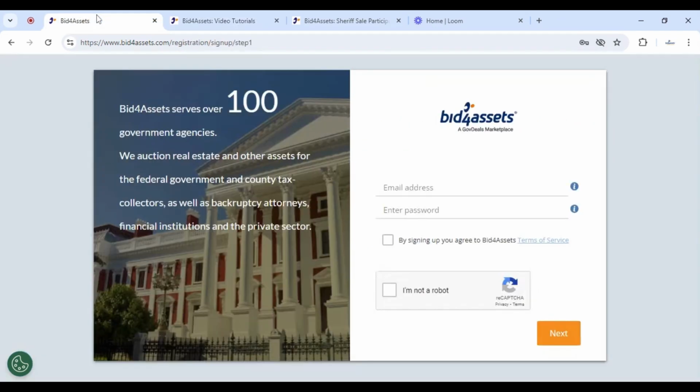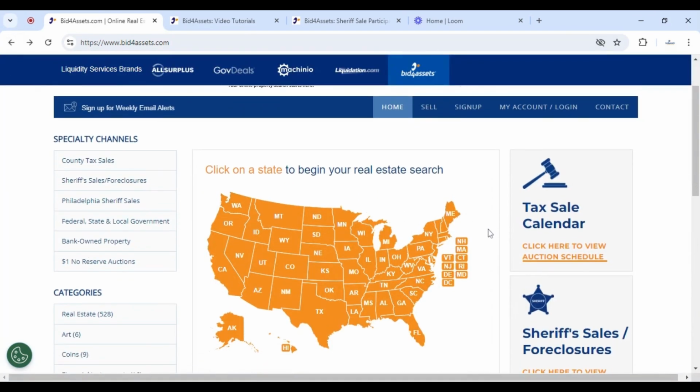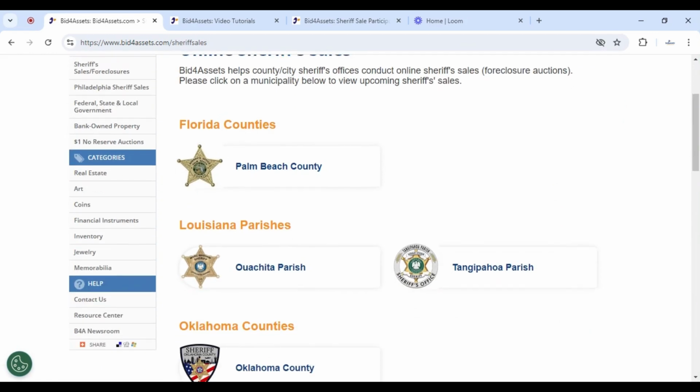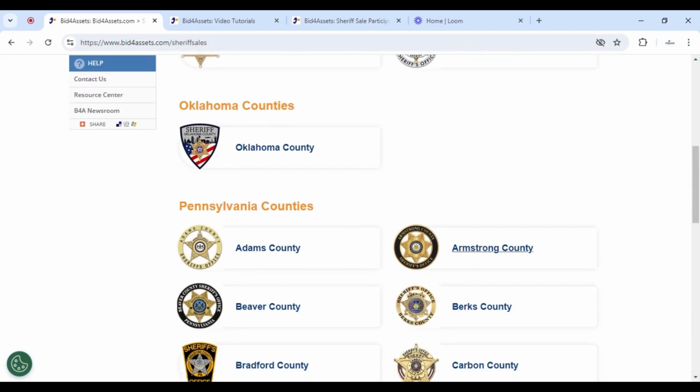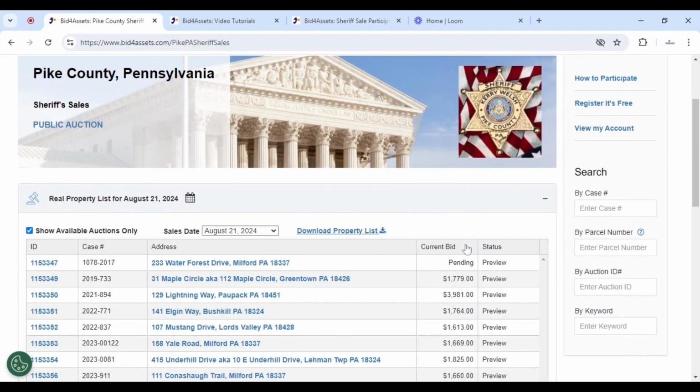Now, after you've created the account, the next thing that you'll want to do is go to the landing page on Bid for Assets for Pike County Sheriff Sale auctions. You can do this from the Bid for Assets homepage by selecting the Sheriff Sales/Foreclosures display here to the right of our map. That's going to take you to a landing page where you can navigate over to Pennsylvania counties, and from there, select Pike County to visit their landing page.